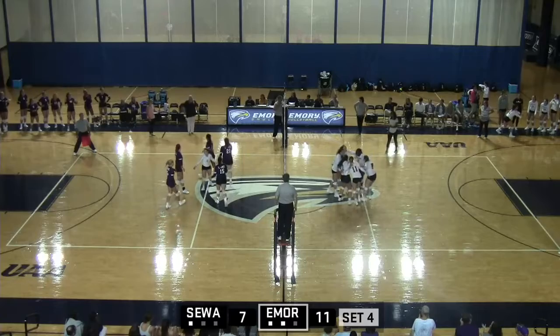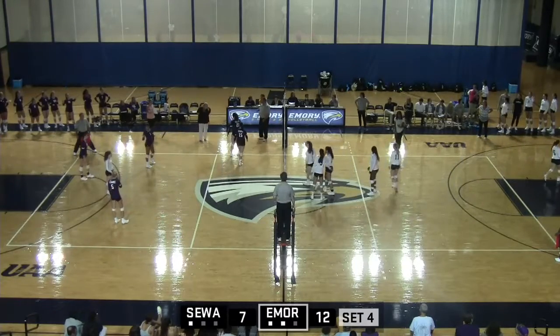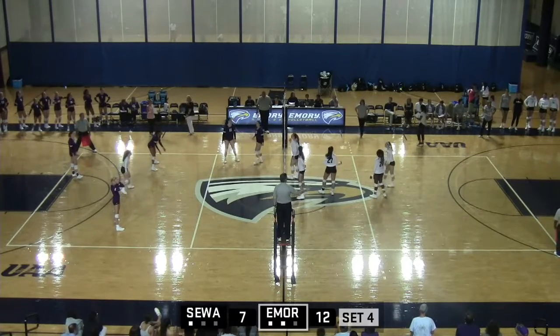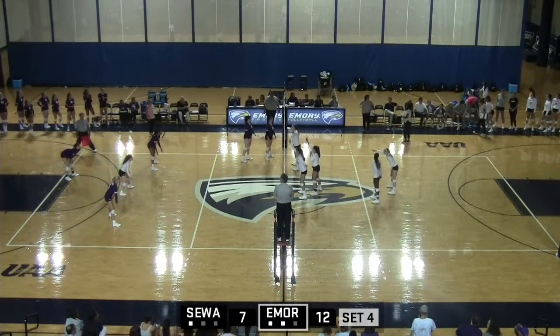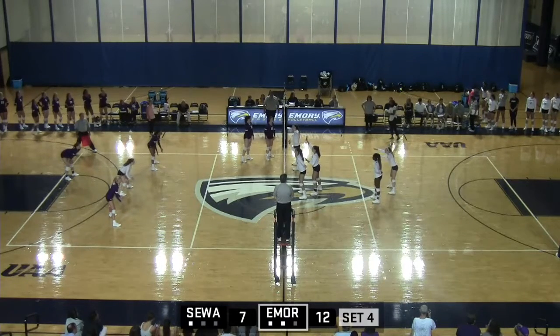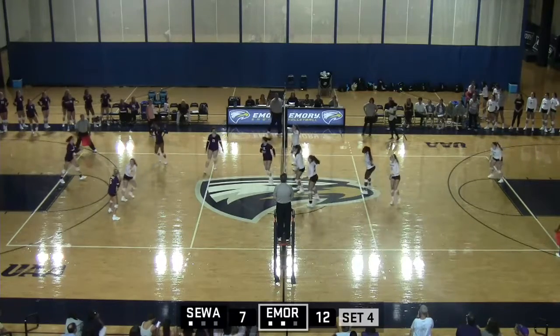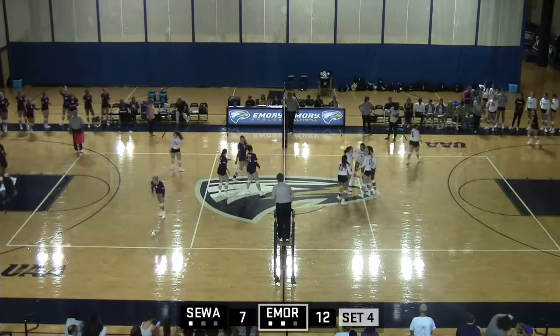That's a lift called against Sewanee. Nancy Miller questioning what, but that's going to happen from time to time. 12-7, Emory up. And that one did not go. 8 serves 12.